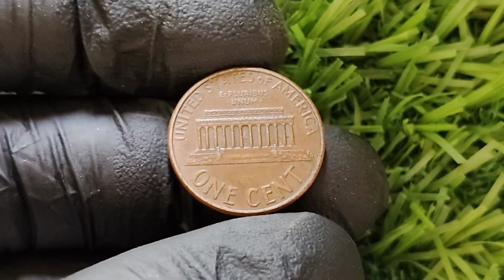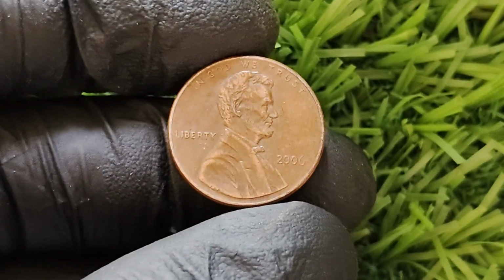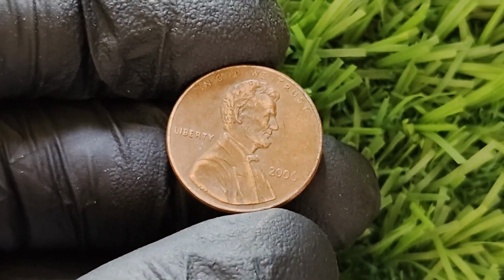The error that pays. Coin collectors live for errors. That's what turns a regular coin into a six-figure superstar. With the 2006 no mint mark Lincoln penny, the most valuable ones share a few key traits. Double die obverse. That's a fancy way of saying some letters or numbers on the front of the coin look like they've been stamped twice.